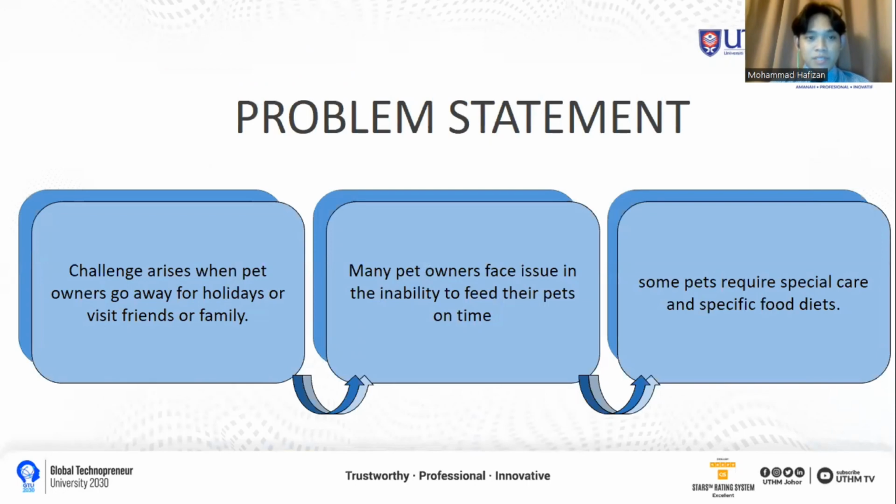And then the problem statement. The first problem statement is the challenge that arises when the pet owner goes away for holiday or visiting friends or family. Next, pet owners face an issue in inability to feed the pet on time. And lastly, the pet owner requires special care and a specific food diet.